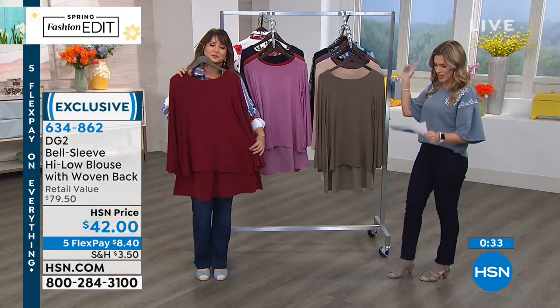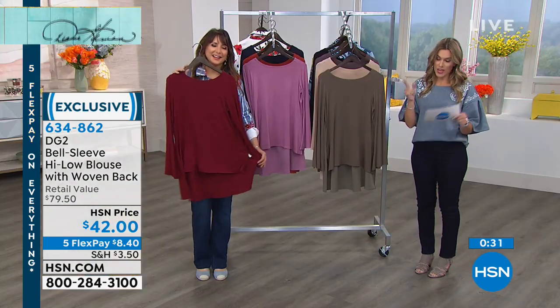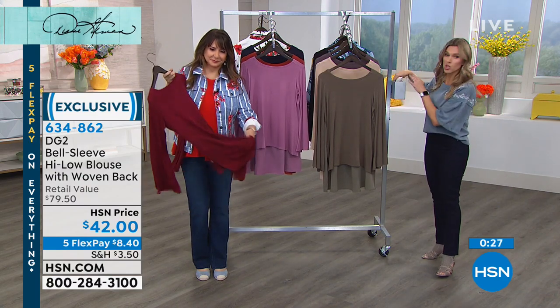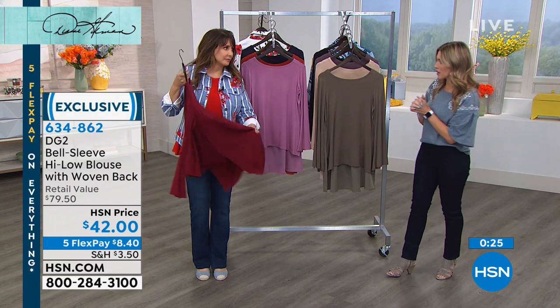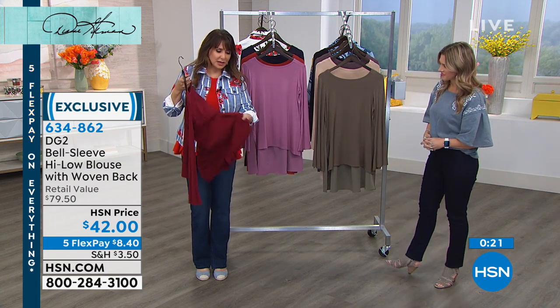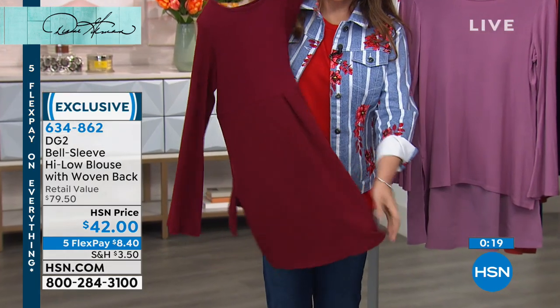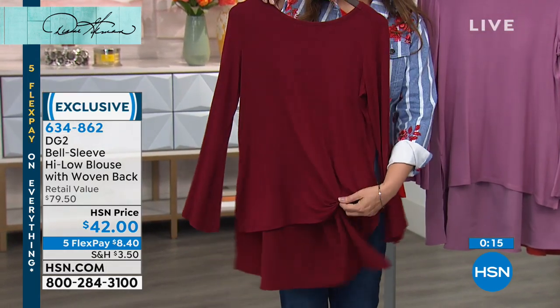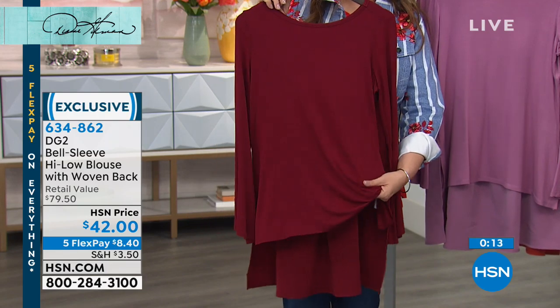And all the colors, extra small through 3X, you can machine wash this, which is amazing because you're not spending any extra money, although it looks like it should be a dry clean only blouse, right? It does look like that. But this is that silk crepe de chine equivalent, which just has so much gorgeous drape to it. And then there's that pleat right there. And then this is that softest t-shirt top material.